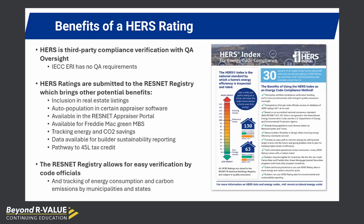There's a number of other benefits that come with having the HERS ratings in the ResNet registry. So this includes being able to share that with real estate listings. ResNet does this. There's also organizations we share data with that also share that with various real estate listing platforms and multiple listing services. The data can also be auto-populated in appraiser software. So this is really going to launch in 2025. We now allow appraisal software companies to access our data so that they can auto-populate the HERS information into the real estate listing. And this comes into play with the new uniform appraisal disclosure forms that are going into effect, I believe in 2025 or into 2026.